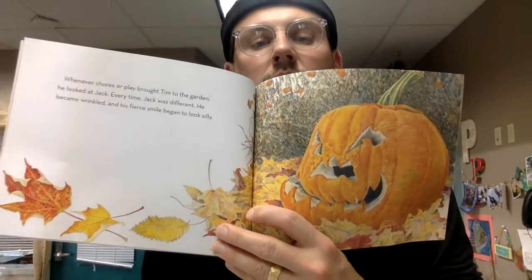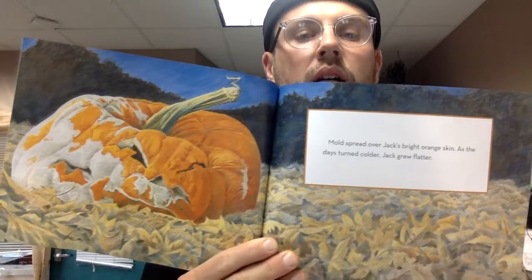Whenever chores or play brought Tim to the garden, he looked at Jack. Every time Jack was different, he became wrinkled, and his fierce smile began to look silly. Mold spread over Jack's bright orange skin as the days turned colder. Jack grew flatter. Winter began. Soon, Jack was hidden beneath snow, and Tim forgot about him. The cold, heavy jacket days came, snowman and sliding days, indoor days, Thanksgiving, Christmas, and Valentine's. When all these days had passed and the March winds melted the snow, Tim found Jack.